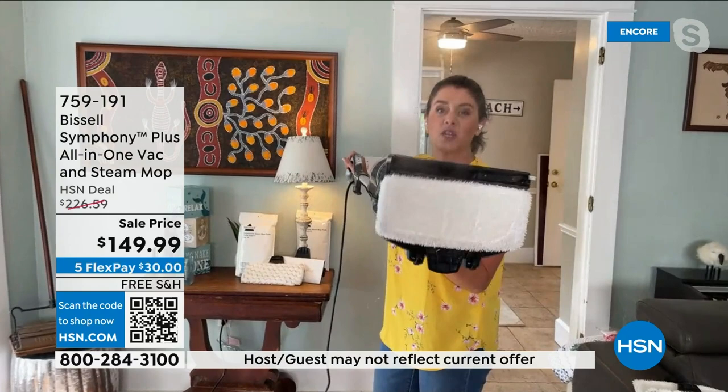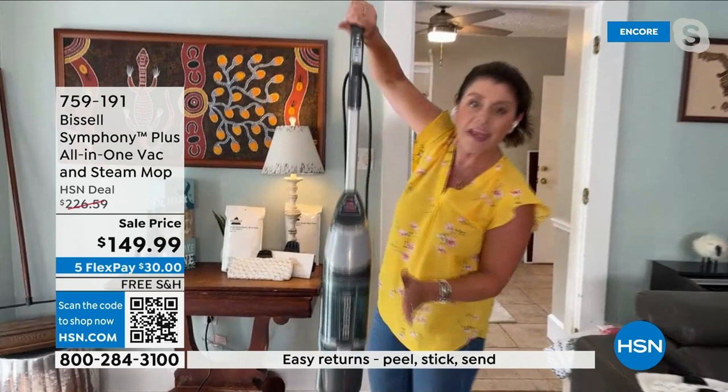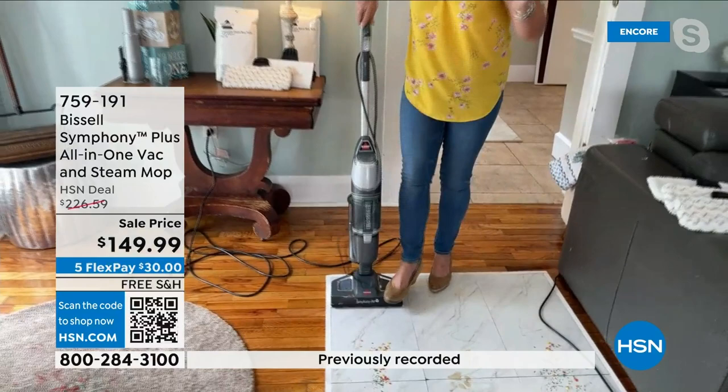This is such a powerful Bissell steam mop. Look at this. But then look at the really, here's the magic. One push of the button. Full cyclonic action vacuum and steaming at the same time. So let's see it in action. Now this is 10 pounds. This is gonna replace your big vacuum. This is gonna replace your mop and bucket.